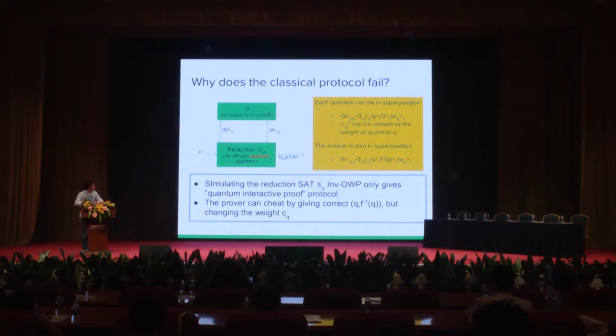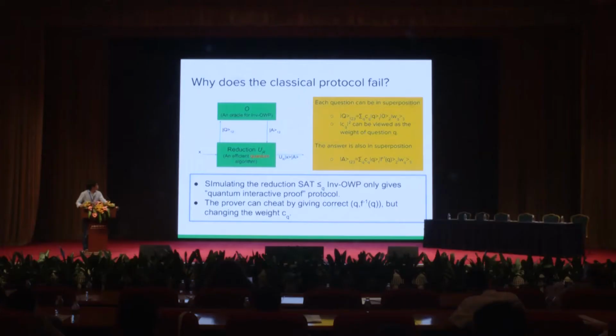So why does the classical protocol fail? There are two observations. First, if you just try to simulate the reduction from SAT to inverting a one-way permutation, it only gives you a quantum interactive protocol, and it is not an AM protocol. Also, the prover can cheat by giving the correct q and f inverse of q, but he can change the weight c_q. It's like, okay, I can answer you correctly, but I change your question. So now you have a different question, and you cannot verify whether the new question is the same as the old question you asked. So those are the two things that prevent us from having a good protocol for it.